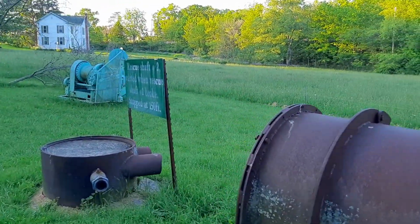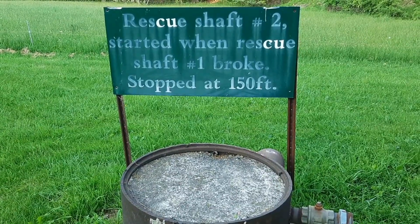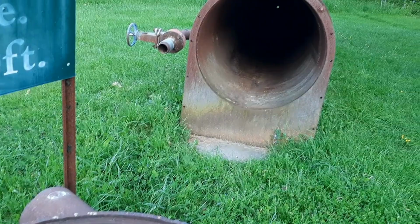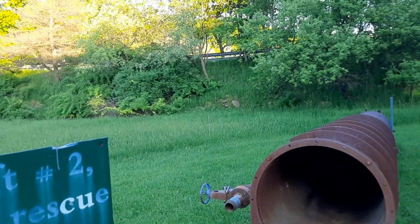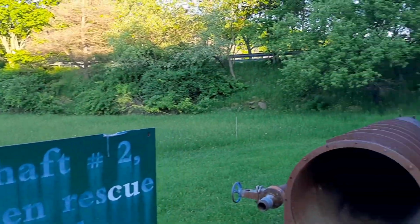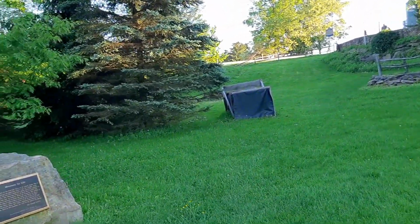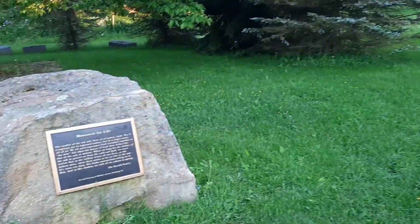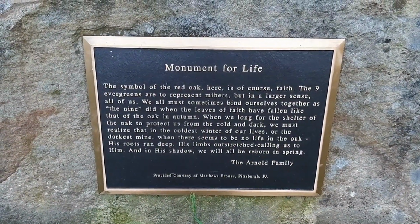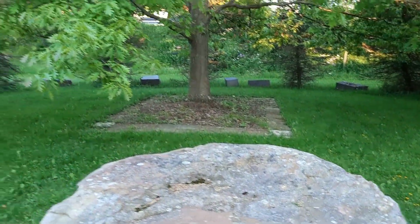Wow. There's the second rescue shaft. Looks like they filled it with cement. Wow, look at this. It looks crazy. I just remember watching on the news this road here. I remember this big field here. It's just crazy. I remember all the news trucks parked over here. It's crazy, all the news trucks. Monument for life. 9 evergreens to represent miners, but in a larger sense, all of us. Pretty cool.